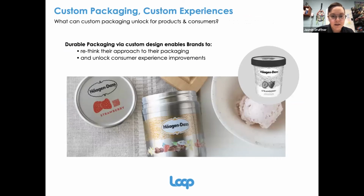So, I just talked a little bit about custom packaging. What I'll always like to highlight with brand partners is that once you do get into custom packaging, which is what Häagen-Dazs did, you can also really tailor custom experiences, right? So not only the aging of the packaging, but also thinking about the consumer experience. A good takeaway from this slide is how Nestle developed this container.